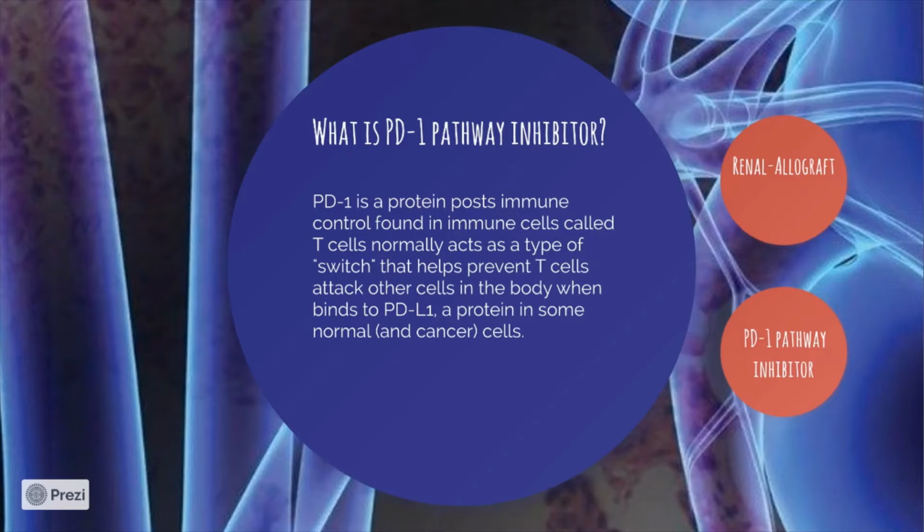PD-1 is a protein for immune control found in immune cells called T cells. Normally it acts as a type of switch that helps prevent T cells from attacking other cells in the body when it binds to PD-L1, a protein in some normal cells.